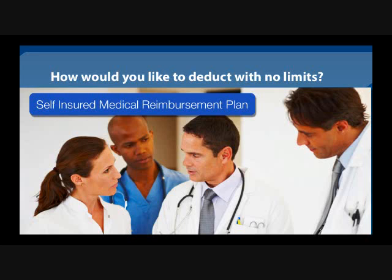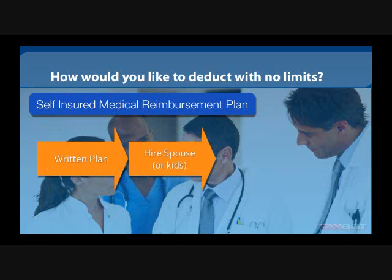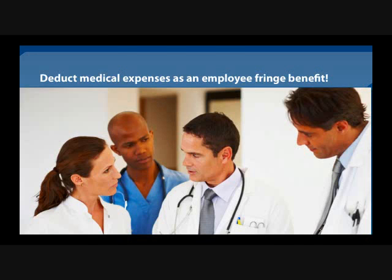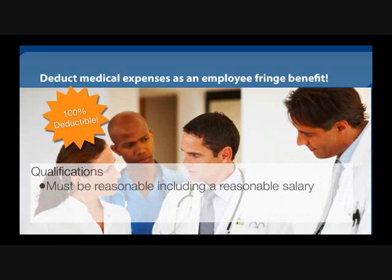Now, what's a self-insured medical reimbursement plan? This is a written plan whereby you hire your spouse and/or kids and reimburse them for the medical expenses that are not covered by insurance. In addition, if you hired your spouse, they can elect family coverage, which means they cover you. This way, you can deduct your medical expense not as a medical expense, but as a business employee fringe benefit, and you get a 100% deduction. All it has to be is reasonable for what they do, and that includes the salary that you pay them.